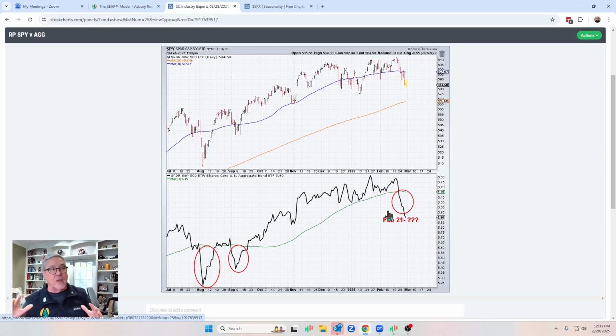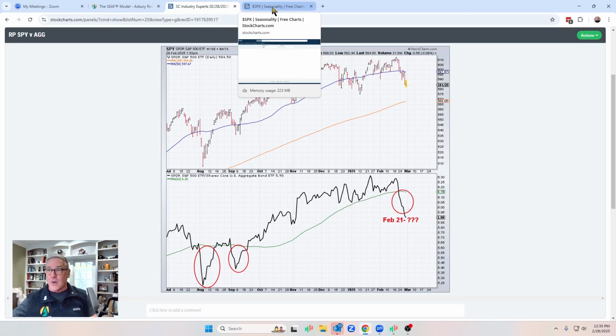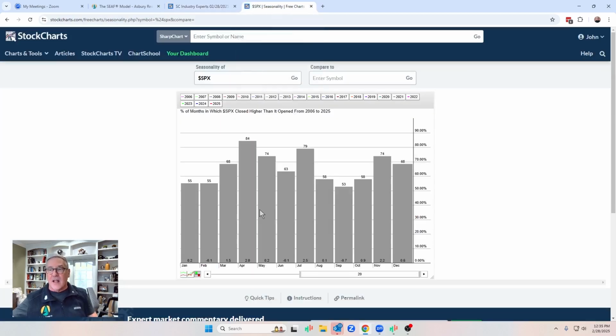So I'm showing you a lot of negative stuff here. Let me show you one thing that is potentially positive. And it's probably the least important of all the stuff I'm showing you today, but seasonality. This is seasonality in the S&P 500 going back 20 years. And you can see that March and April are stronger than February, which is right here. February, March, and April. April, going back 20 years, is the strongest month of the year.